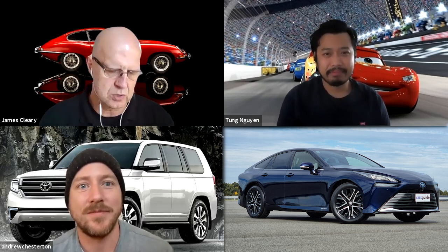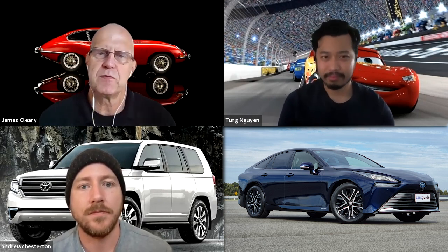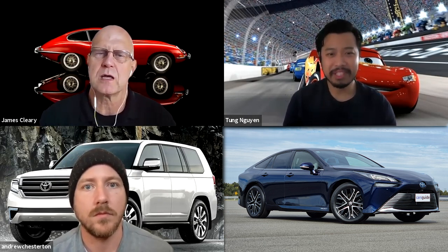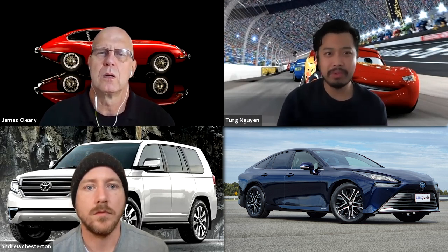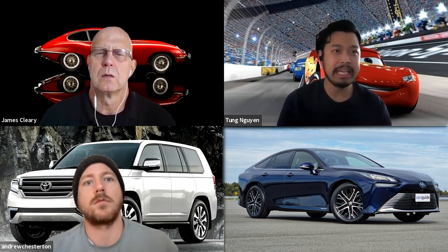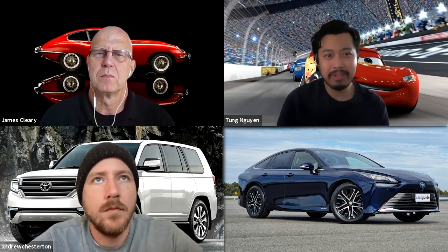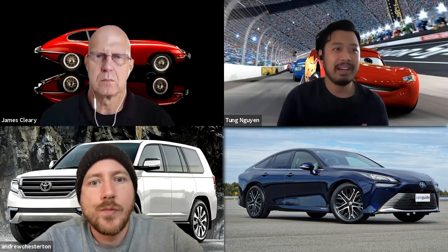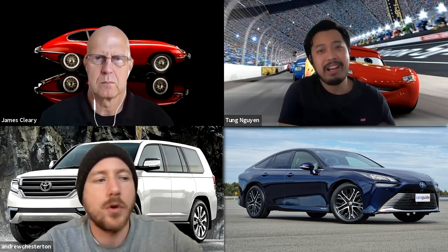Tung, just remind us, you can't bowl into the showroom currently, but if you're very, very observant, you may spot one somewhere because they will be on the road. They will, yes. There's 20 vehicles in the country of the second generation Mirai, and you can't go in and buy one, but Toyota is leasing them out to select businesses and organizations as a trial to see if hydrogen fuel cell electric vehicles could work in their fleets.